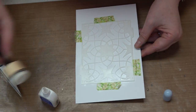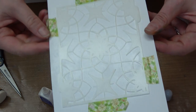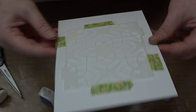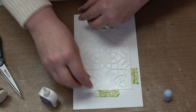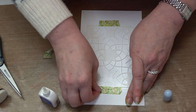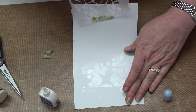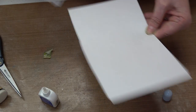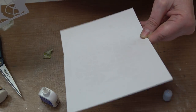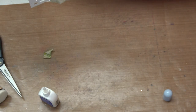Oh, I can see I missed a spot right there. Not anymore. So you can see that it's wet. Perfect. That's exactly what I'm looking for. So I'm going to pull this off and pull this off. And I just stuck my finger in it. Okay. Sure did. So there it is. I'm going to let that one sit for just a minute.